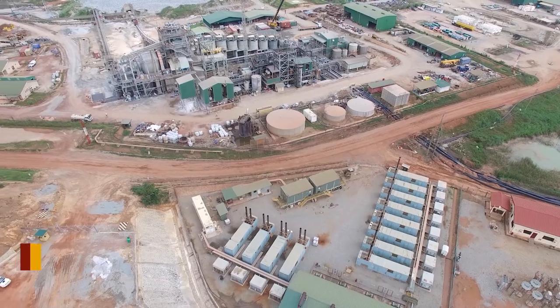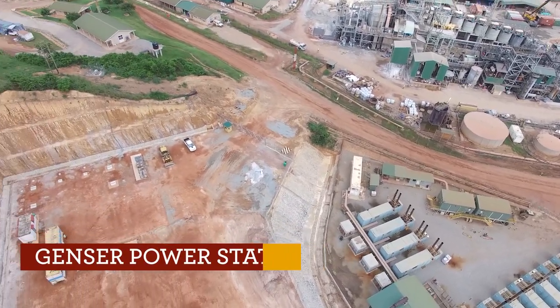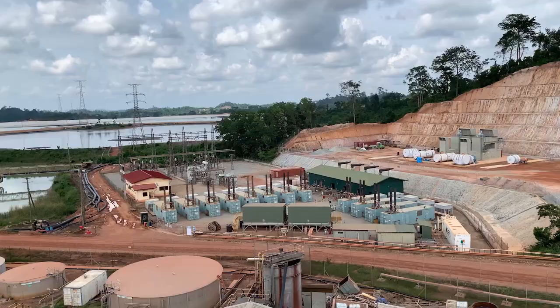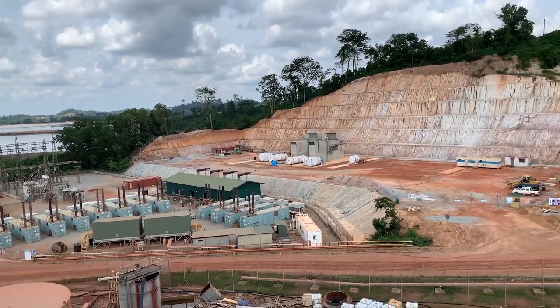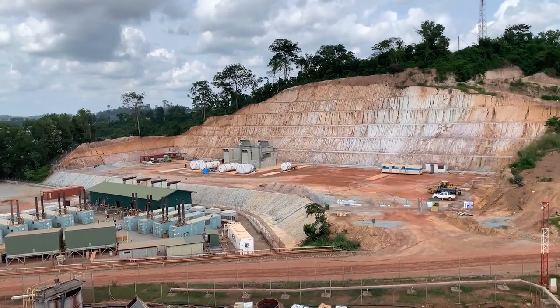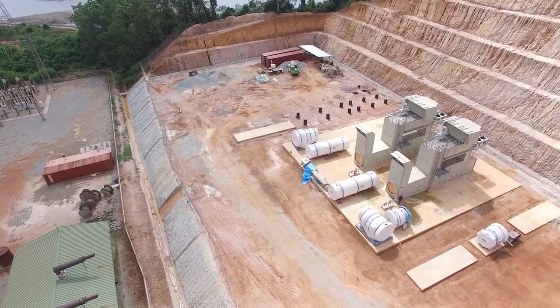We have the Genser 33 megawatt capacity gas generating plant under construction. This will be a standalone plant which will eliminate power dips that we experience from the grid power presently. It is expected to be completed by the end of the year.